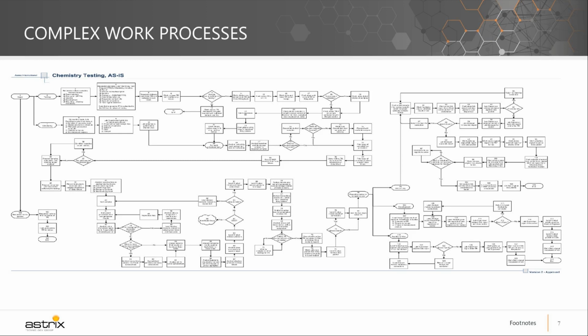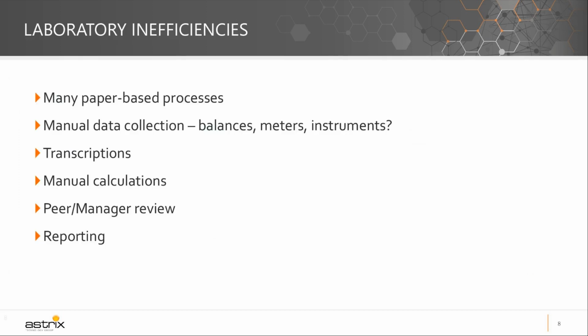You're Monday through Friday. And in this, there's a lot of inefficiencies, a lot of wait states, a lot of manual processes. So, this just goes to show that when we do what we call current state analysis, this is typically what we see. I'm going to dive into that in a little bit more detail. So what does this lead to?